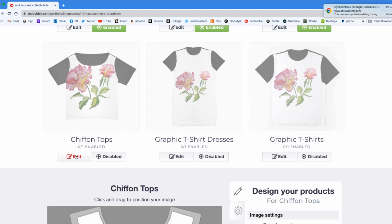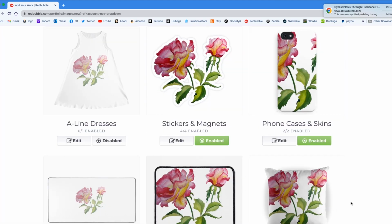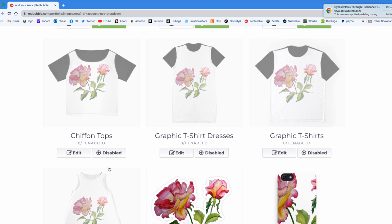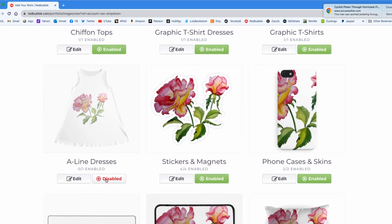But first I'm going to edit. This one doesn't fit quite right, so I'm going to make it a little smaller. I could bring it down a little if I wanted. Then go back up and hit the disabled button, and now it is green, it is enabled. The same with the t-shirt dress. And that one, the graphic tee, that looks good. The A-line dress, stickers and magnets, I like those, that looks good.